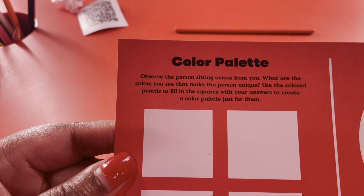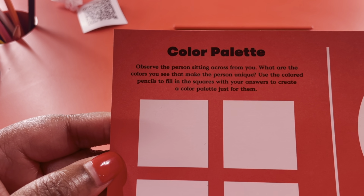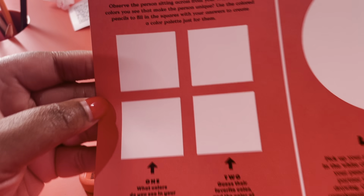Observe the person sitting across from you. What are the colors that you see that make the person unique? Use the color pencils to fill in the squares with your answers to create a color palette just for them.